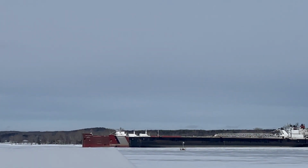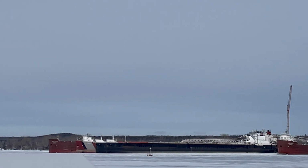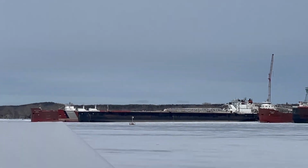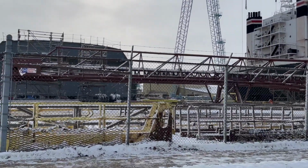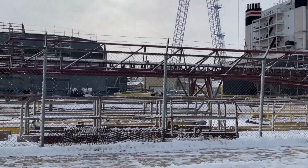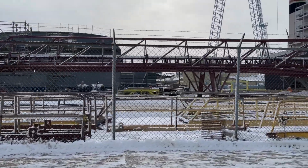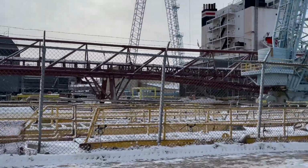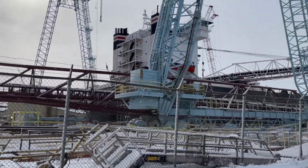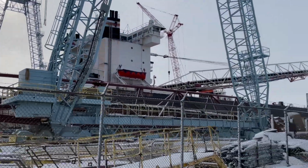One, I think, is American Mariner, and the other one, it's the John Bullen sitting next to it. The interesting thing in this particular section of video is this is the new boom for the Mark Barker, as they work on getting that ready for installation. Right behind it, the bridge there, is the American Century.